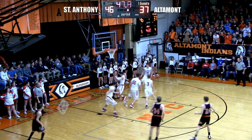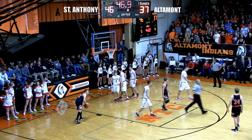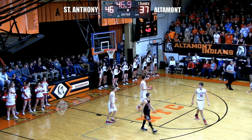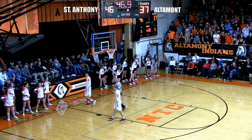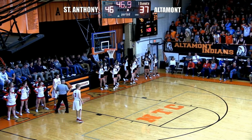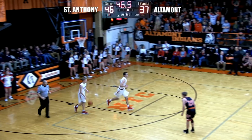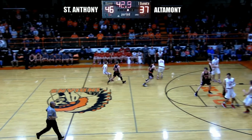Biggs down low. Shot blocked by Wall. Wall took it out of the air, and then a foul. And I think the foul on Biggs. It would stand to reason, and Biggs does have his first foul, and Altamont now has 5 this quarter, as they picked up 4 of them rather quickly here. So St. Anthony with a chance to go back up double digits this trip. 40 seconds left in the third quarter.